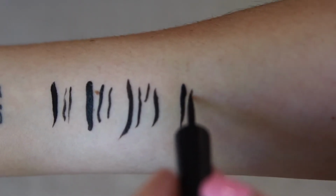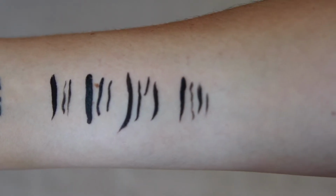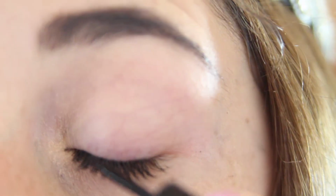Okay, minus my serious love for their foundations and nail varnishes, I felt about this liner how I feel about most Revlon makeup. I found it to be adequate. I didn't absolutely love it or absolutely hate it.